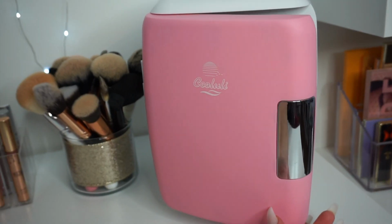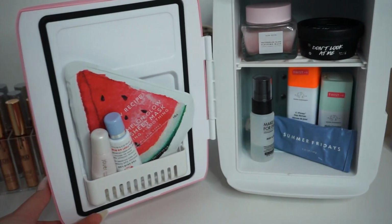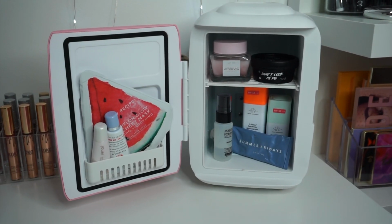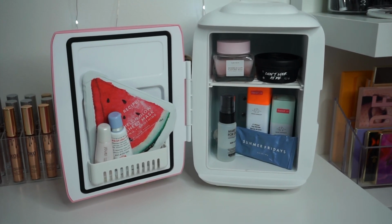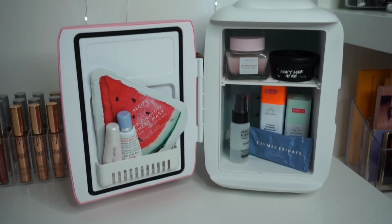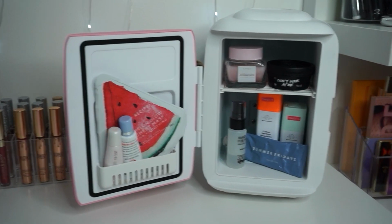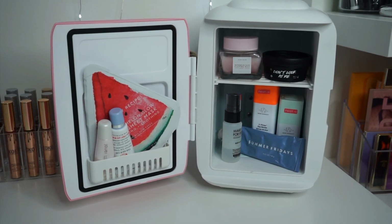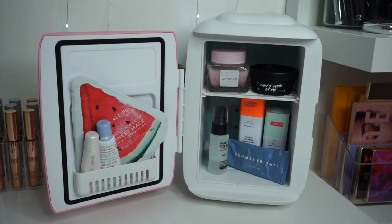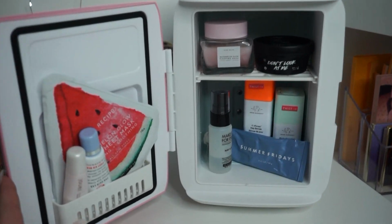So I'm just gonna go ahead and open it up and reveal what I have going on in here. I really do think it's the cutest thing ever. Obviously, skincare and makeup and anything that you want to be cool, you can put in your regular fridge, but if you don't feel like sharing, or you feel like somebody in your household might use it, or you just want to be bougie, I think that's why this little thing was invented, or for dorm rooms and stuff like that. So I'm gonna go ahead and share what I have in here.